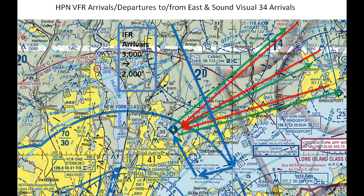So, if you're climbing out of Westchester VFR to the east, and runway 34 is active, you'll want to stay below the 3,000-foot IFR traffic, which is heavily jets, on the visual approach or being vectored. Stopping the climb at 2,500 or below helps to minimize those potential conflicts. By the time you're abeam Norwalk, you're pretty well east of those IFR arrivals to Westchester on the visual approach. But before you climb, there's more to consider.